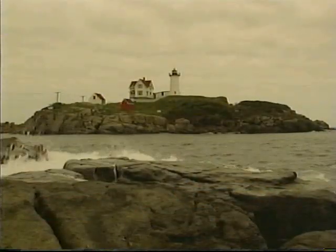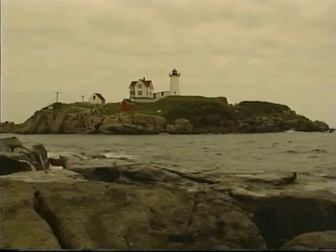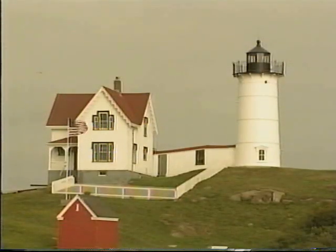The light on the Cape Neddick Nubble is a rare gem set on a rocky ring of granite at York, Maine.